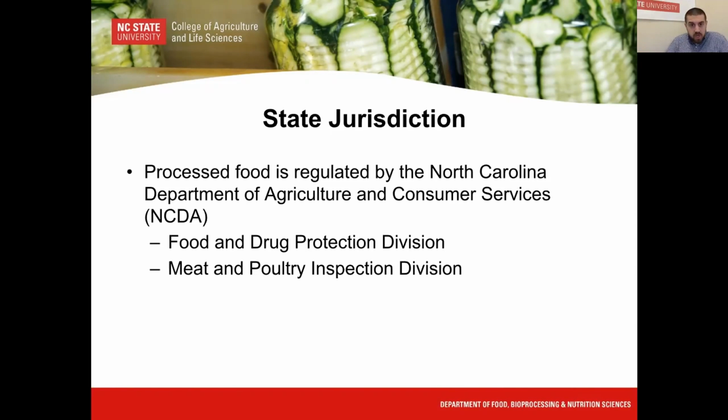The Food and Drug Protection Division in the NCDA behaves very similarly to the FDA. They regulate basically everything that's not meat, poultry, or processed eggs. The Meat and Poultry Inspection Division is the state's branch that follows the USDA, so they inspect meat and poultry products. Their systems, the idea of continuous versus non-continuous inspections, still hold the same. If you are producing a meat and poultry product just for intrastate commerce, you will have somebody from the NCDA Meat and Poultry Inspection Division in your facility while you're producing food. Whereas if you're making a product regulated by the Food and Drug Protection Division, you're not going to have somebody in your facility the entire time you're producing food.